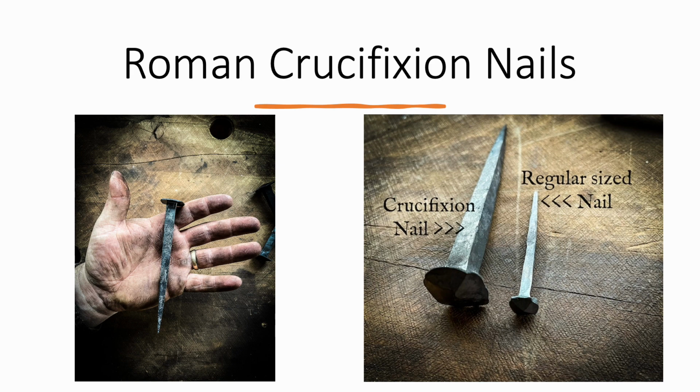The typical Roman nail used in crucifixion was made of iron with a gradually tapering four-sided shaft. Nails might be up to at least 7 inches long, and they had a large rounded head. If you take a look at the crucifixion nail here, you see it has a very large head on it. This is to prevent the crucified person from pulling his hands free by making an outward motion and pulling them over the end of the nail. That can't be done if the nail has a huge flat head on the end of it.